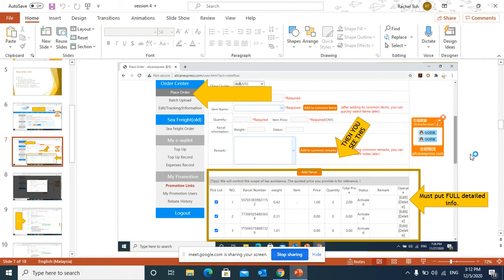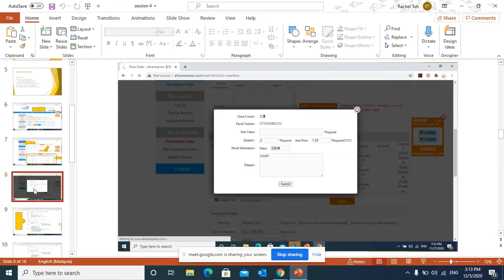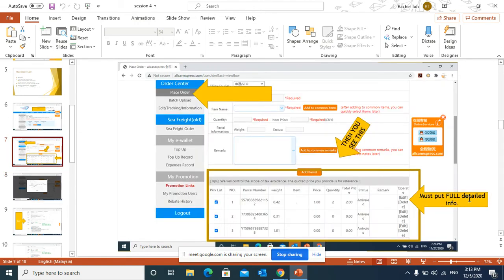Let's say I bought from the first seller, and the tracking number was like 5570. Then you check back at the system. Oh, 5570. So it means that the first seller has sent out. This is how you check. Later we will go into it, I just brief you all first. Second part, this is the edit button. Here you must put full detail. I put the arrow here, edit.